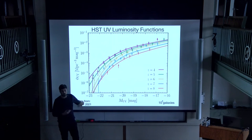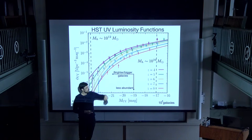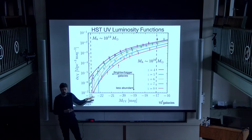If you haven't encountered plots like this before, just to guide your eye a little bit, things to the left here are brighter galaxies, so they live in bigger halos. And they start to be less abundant, so that's where the curves go down. So this seems to match our understanding of how these galaxies form and evolve.